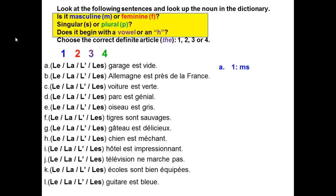Par exemple, A. Le garage est vide. From looking up garage, you would find out it was masculine, and because it's singular, you would use le. Pause the recording and try the rest of these examples. Then start the recording again and self-mark your work, remembering to correct any mistakes as you go along so you can learn from them. B. L'Allemagne est près de la France. Germany is near to France. Allemagne, the country, starts with a vowel, therefore l'apostrophe.